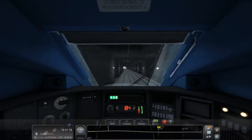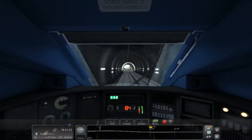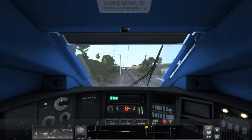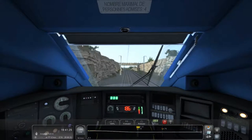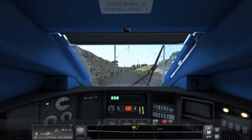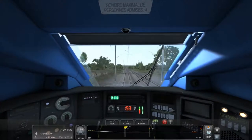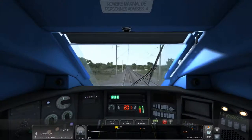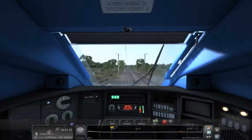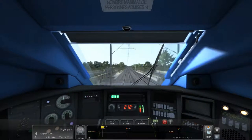I think in a test, they hit something like 300 and something miles per hour. That's amazingly fast. They're still limited on this track. If you configured them right and the track's right, they'll hit 300 miles per hour. That is ridiculously fast. But today we're only going to be able to go 320 kilometers per hour. Let's hope we can get through this signal before we break 230. Otherwise we're going to have to start braking.